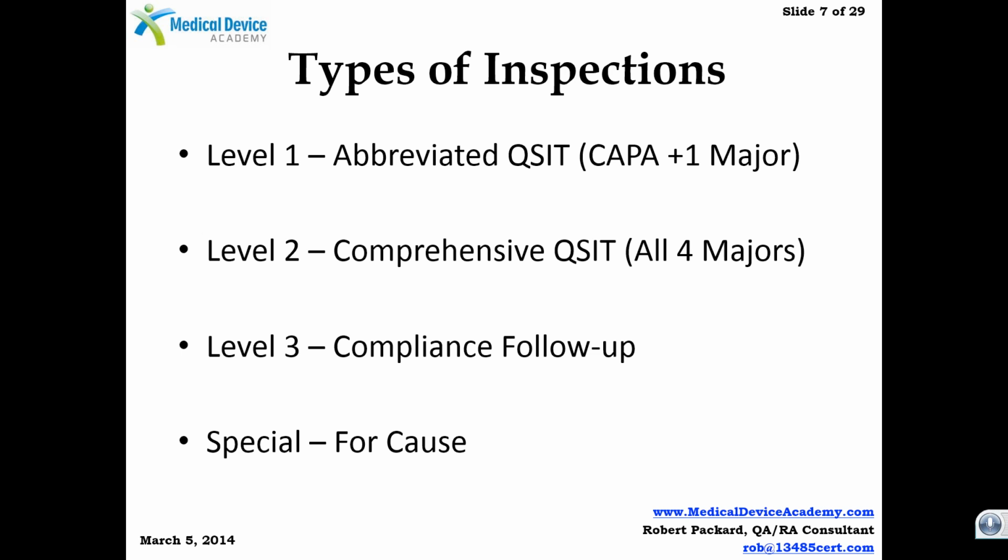The last one is a special for-cause audit. These are ones that are surprises. They're not follow-up. They've received complaints. They're worried about a recall. They might be coming into a supplier where they couldn't get the information they needed out of the manufacturer, so they go to the supplier. But these are special audits. They might be very much like a follow-up audit. However, there wasn't a previous audit that triggered it. It's other events that have triggered it.